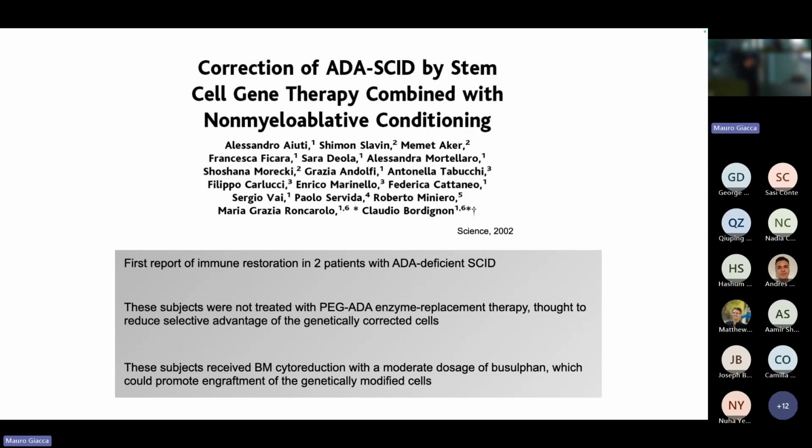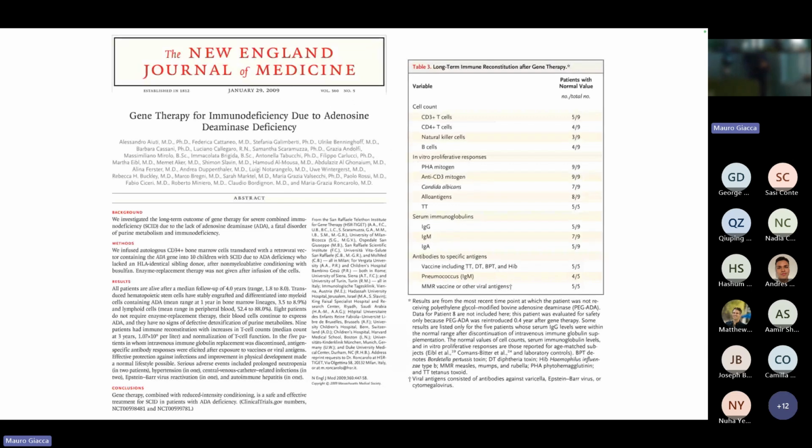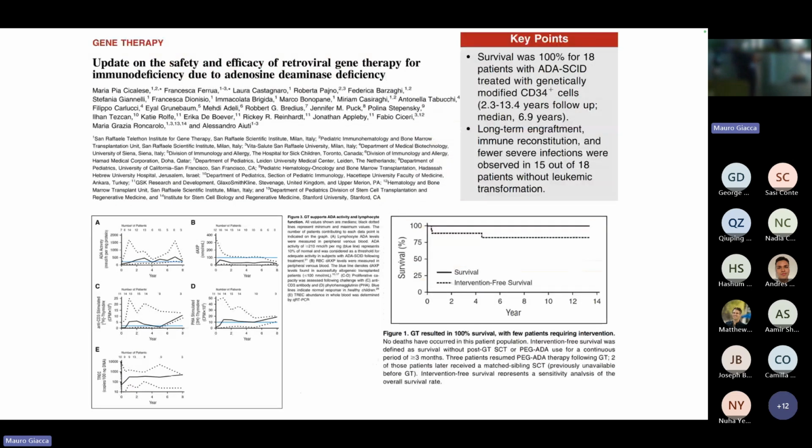So we are in 2002. And this therapy has had a strange future because the therapy continued to work. This is an update from 2009. This is an update which is even more recent. Survival 100%, 80 patients treated. All these patients are perfectly normal with no sign of cancer, no sign of immunodeficiency. They go to school, they live normal life.